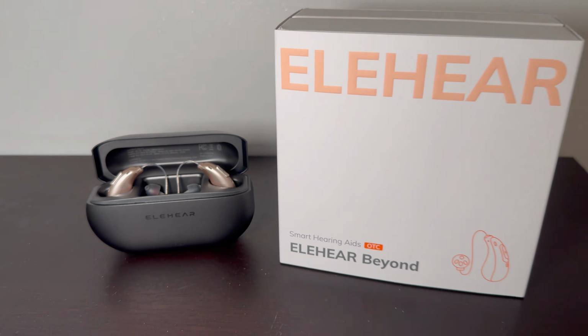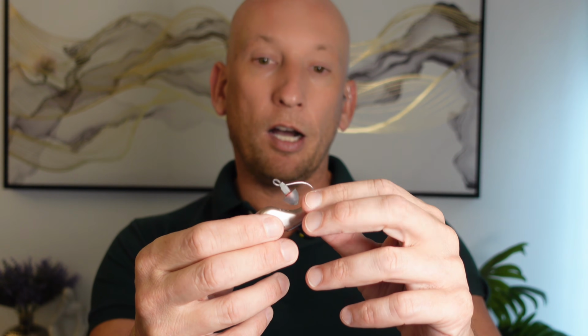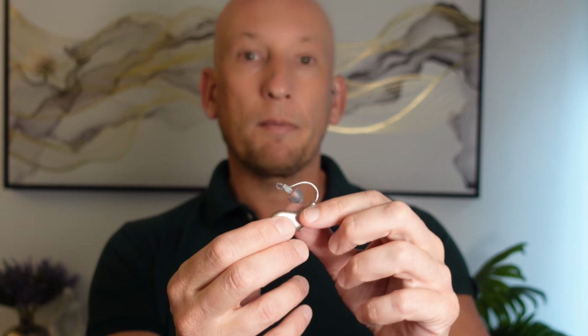And as you can see, there's a hearing aid up close. You've got the different functions on there, volume up, volume down. The microphones are at the back there, and they really do fit.